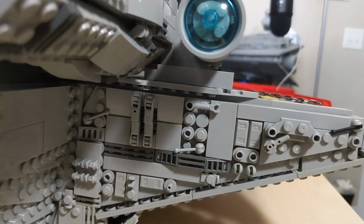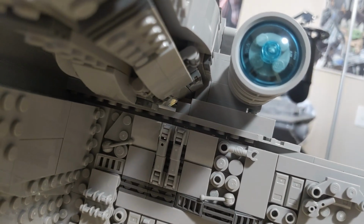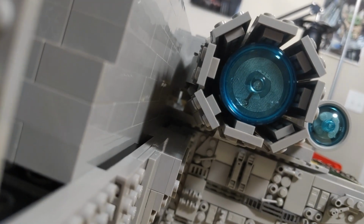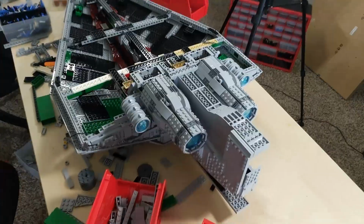You can see I did a pretty good job on this side. You can't really see into the ship at all, a tiny bit right there, but the biggest gap is probably that one right there. I don't know how well you can see it, but you can actually see into the ship right there. So I'm going to need to fix that, but I'm really happy with how they look.